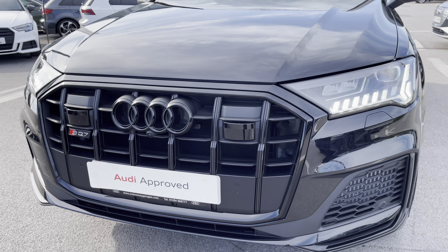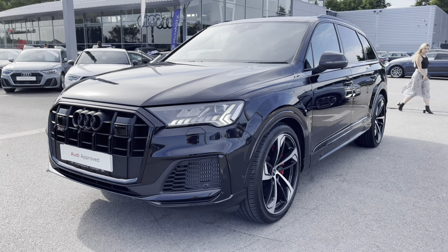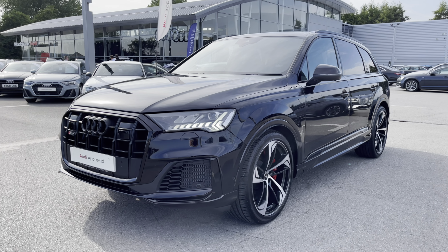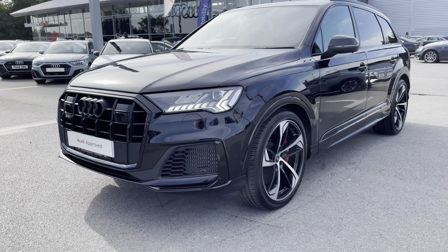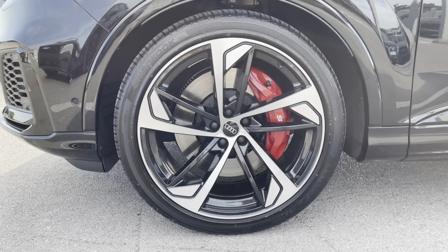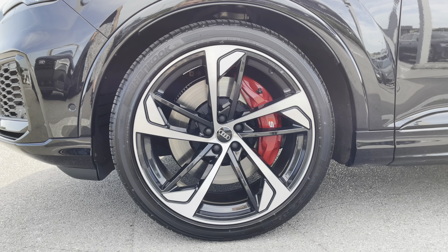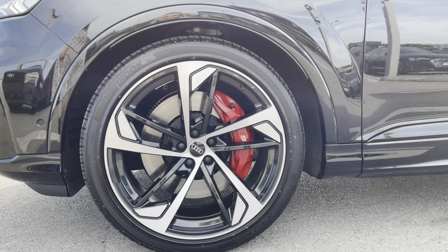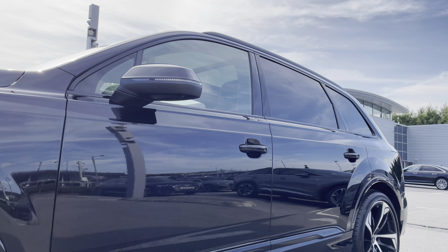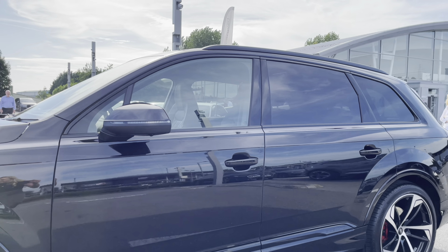Starting at the front of the car, you can see we've got the stunning SQ7 badging as well as the black gloss Audi rings, which is part of the black styling package. We also have the matrix LED headlights, making sure that you have maximum visibility on every journey, as well as the headlight washer jets. Here we have the 22-inch 5-arm trapezoid design Audi Sport alloy wheels, which are also gloss tone finish, and the incredible red brake calipers with the S logo. The door mirrors are also electrically adjustable, heated and folding, perfect for those winter months.